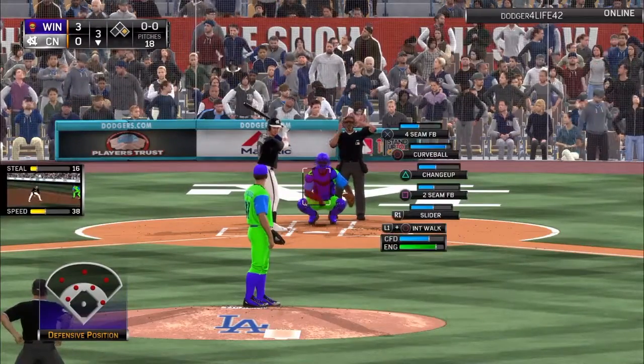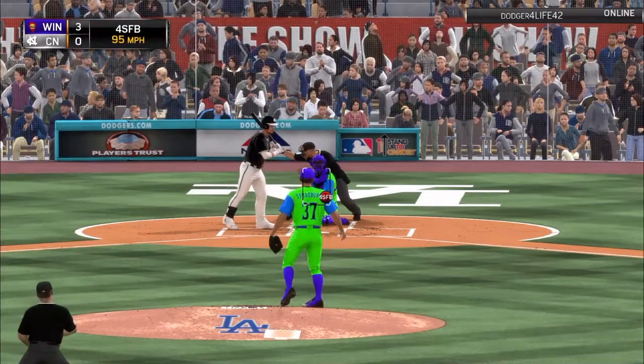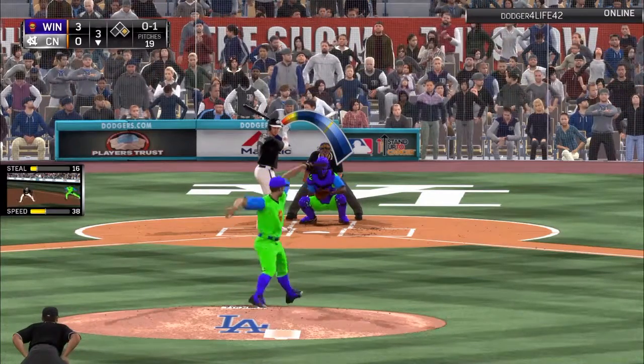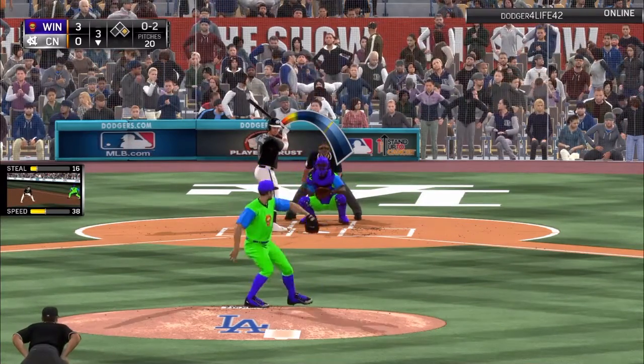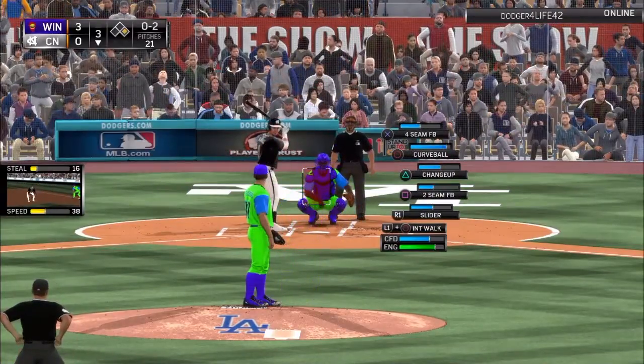Yasmani Grandal, switch hitter batting left. Come on, give me that ground ball. I'm feeling the ground ball. I just feel it. With a strike, nothing in one. He ain't gonna steal. Now the pitch, a great job of changing speeds there. It's 0-2. Now the pitch, and a foul. He's going to try to pick him off.